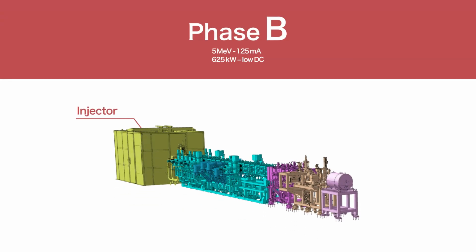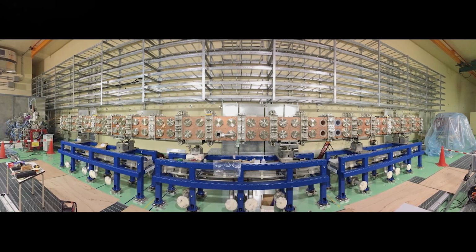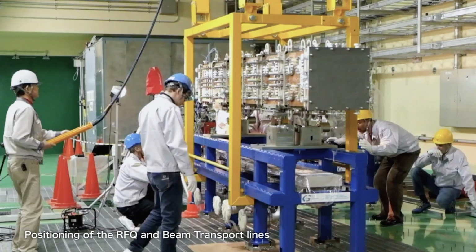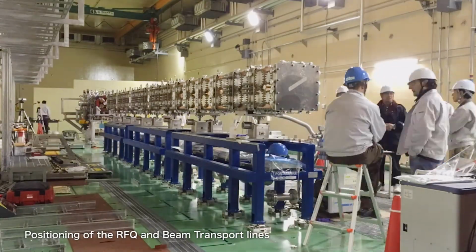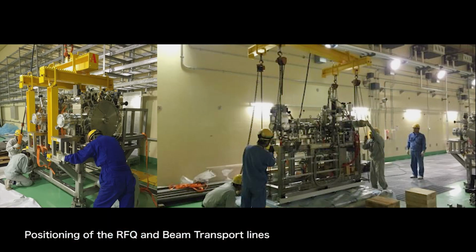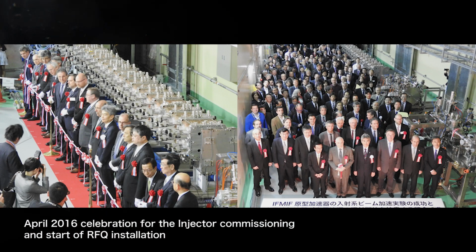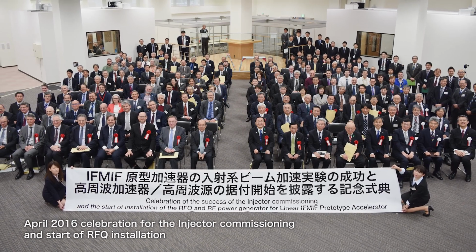The next accelerator part to be installed was the RF quadrupole, also called RFQ. With a length of 9.8 meters, this RFQ is the longest in the world. The RFQ and beam transport line are assembled in the accelerator with laser precision. Positioning tolerance is within 10 micrometers. A celebration was organized with important delegations from Europe and Japan.